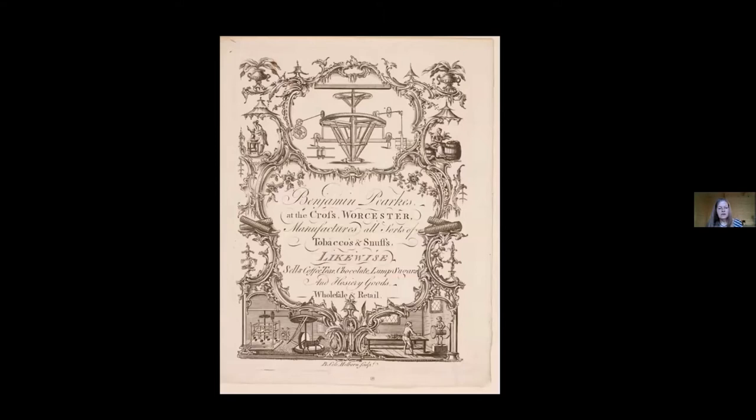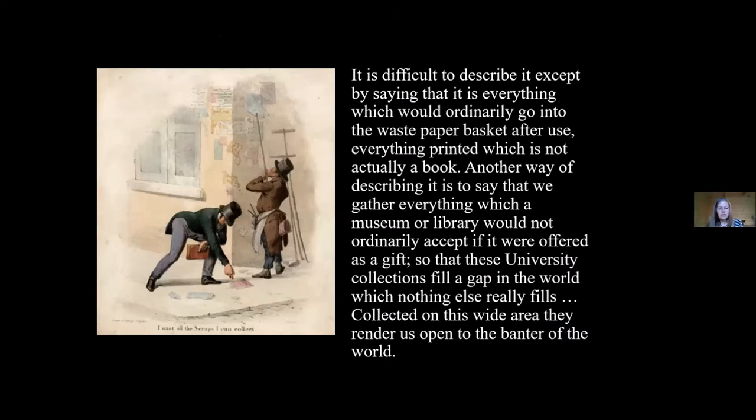Johnson himself struggled slightly to define his collection to others, and as has so often been the case since, described ephemera in negative terms. "It is difficult to describe it, except by saying that it is everything that would ordinarily go into the waste paper basket after use, everything printed, which is not actually a book.